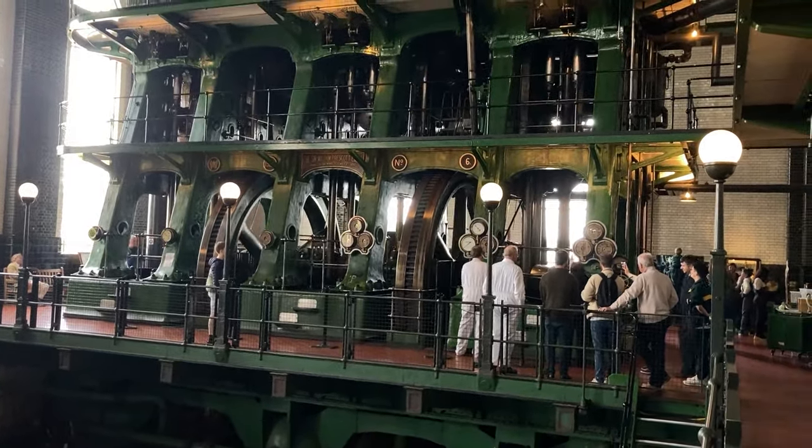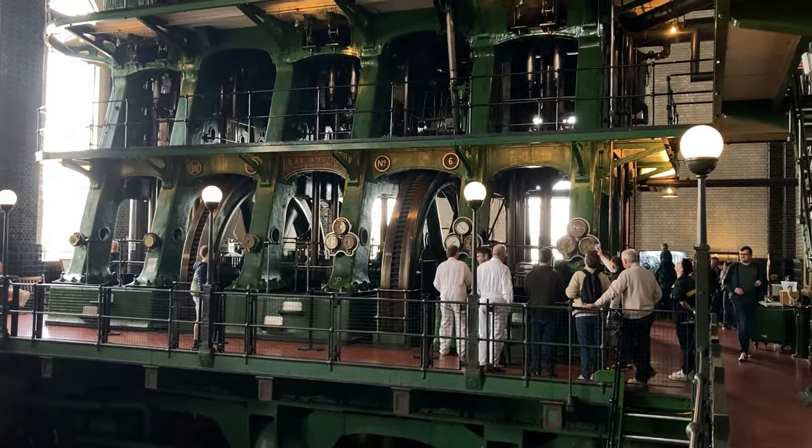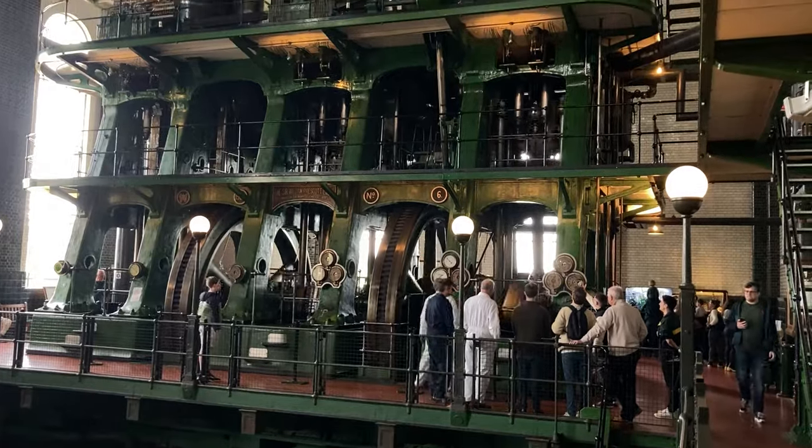So they're running the engine now. I think before that it was warming up, but you can see the amplitude as they're going.